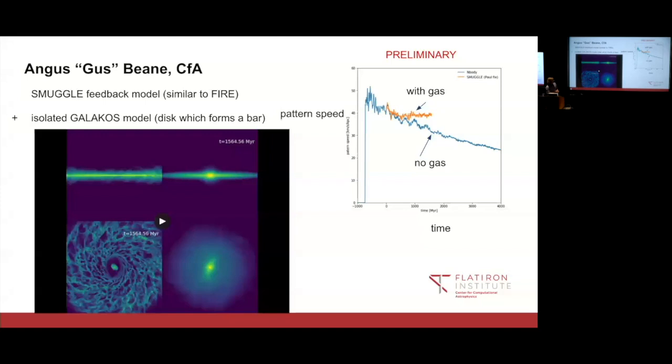So they're very similar. There are some technical differences. For one, FIRE runs on top of this hydrodynamics code called Gizmo, which is very similar to SPH, whereas Smuggle is built upon the moving mesh code of Arepo, which is a moving Voronoi mesh hydro scheme, and those two have different behaviors in certain regimes.